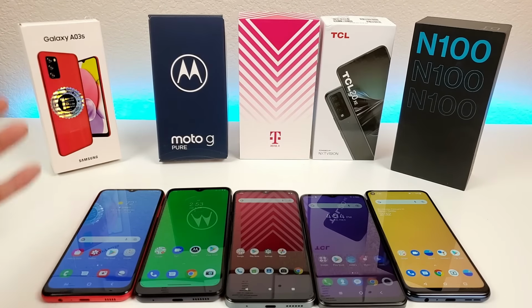And as far as things go with the Galaxy A03s, if you already use a Samsung phone, then you are going to feel very familiar with this device. So that's certainly good. And Samsung does have a really good reputation for long-term reliability. So there's definitely a lot of things to consider about all of these devices.